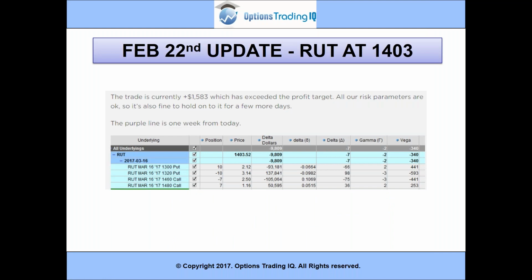Okay, so Feb 22nd, trade's up 1500, which has exceeded the profit target. All the risk parameters are okay, so it's also fine to hold it for a few more days. Okay, so even though the profit target was exceeded, because delta was basically pretty close to neutral, the trade was pretty central. 1320 puts are at delta 10, 1460 calls are at delta 10. I decided to keep it open for a bit longer and try to pick up a bit more time decay.